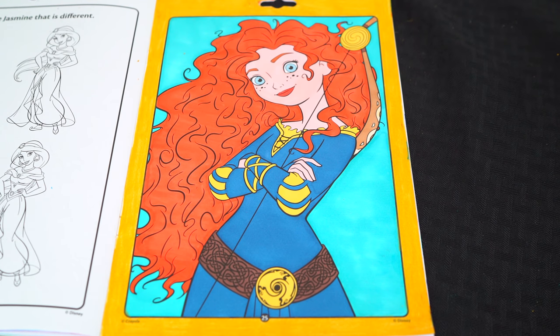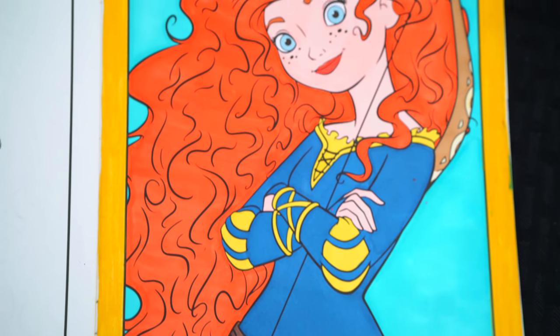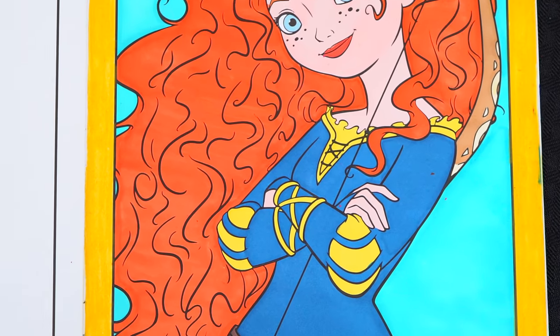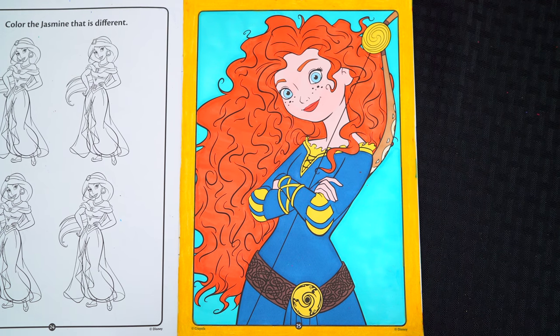Okay, I'm all finished. Wow, this picture turned out so pretty. I love all Merida's gorgeous red hair. She is one brave and beautiful princess.